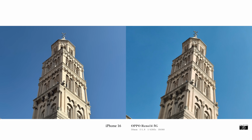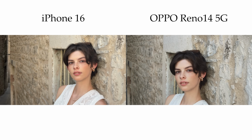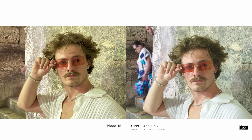Now, the Old Town was super cool, and there were opportunities for everything from portraits in good light, street photography as we toured the town, and even some low light portrait locations with some of the underground passages. Now, looking at the low light portraits, detail-wise, both phones did well, but the iPhone seems to have a bit of a warm tone to it.